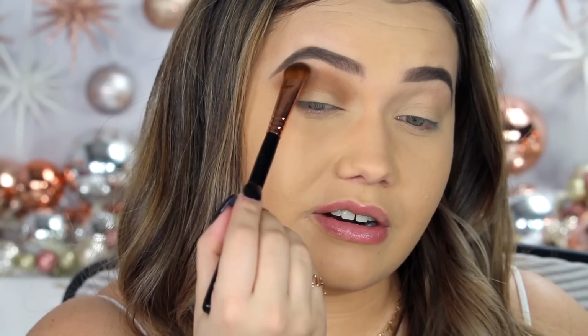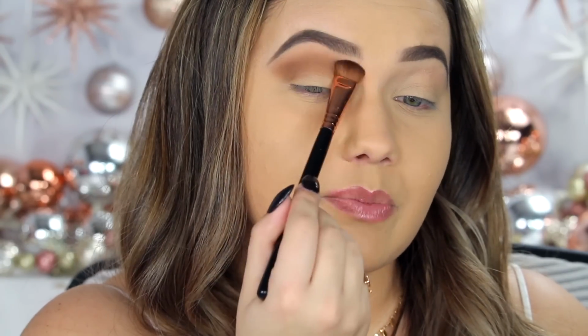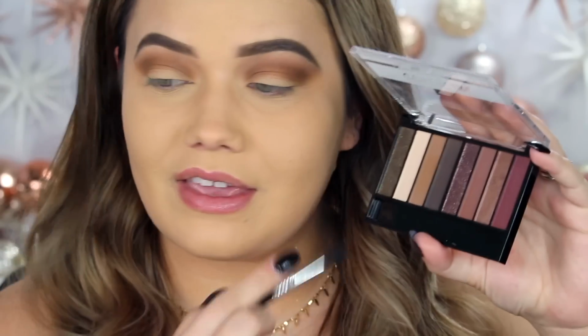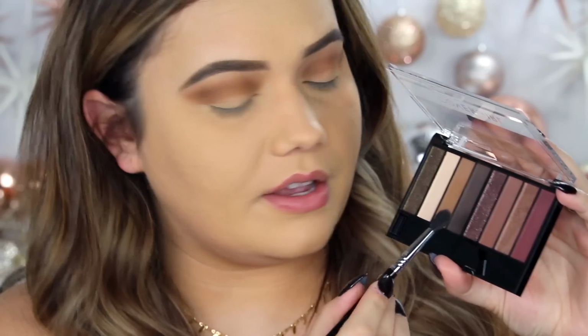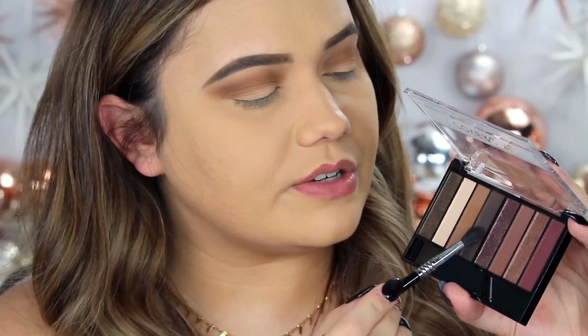No matter. How's your guys' weekend? What did you do? Tell me everything. I love this big brush. I don't talk about it enough. This is such a good big brush. Now we're going to take the darker brown right here. This is my E33 detailed diffused blending brush, crease brush from Sigma.